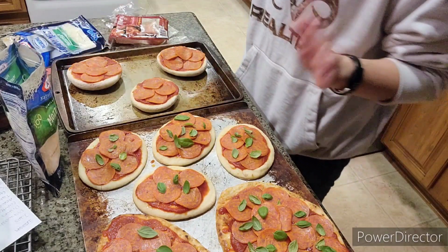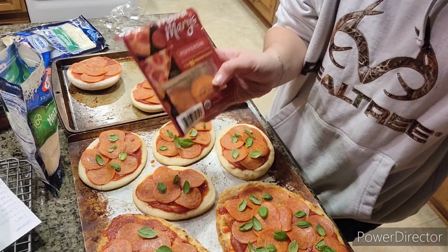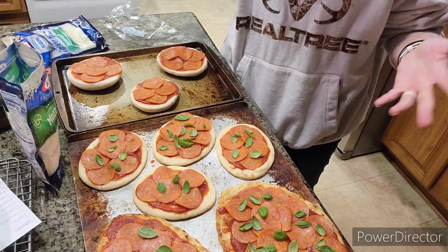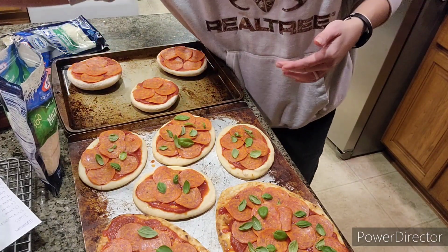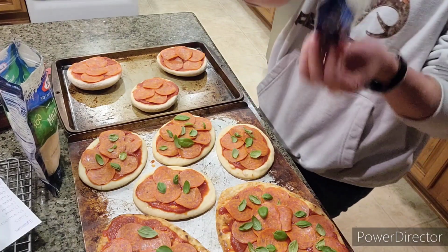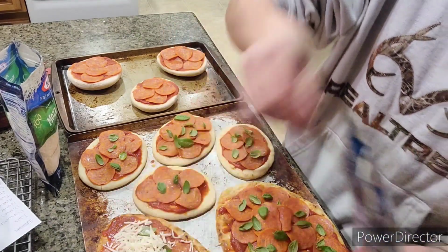So I'm going to top this, and if anybody's curious, this is the pepperoni. A lot of stores have been out of pepperoni. I don't know why. I like to go get mine at the local discount store. It's not discounted, but it is made locally, and it's really delicious and essentially the same price as Walmart. So I like to get that, but I'm not leaving my house anytime soon. So again, we're using what we have. After this, I just top with cheese. And in the background, I do have the oven preheating to 400, I believe.